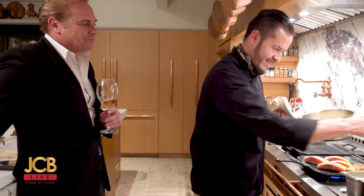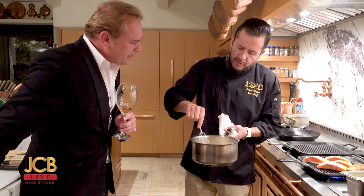So you reduce your wine, add your cream, and then you put some butter in it and strain it, and that's perfect. With this recipe you can even put capers or lemon. If you don't want capers, just lemon, and that's it. Delicious. Well, we have capers if you want.